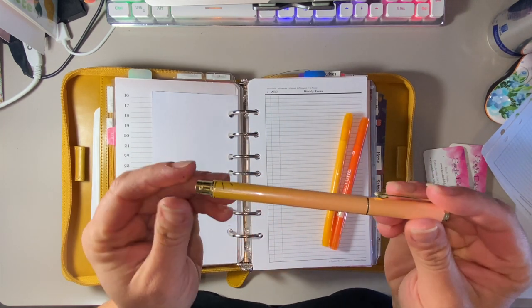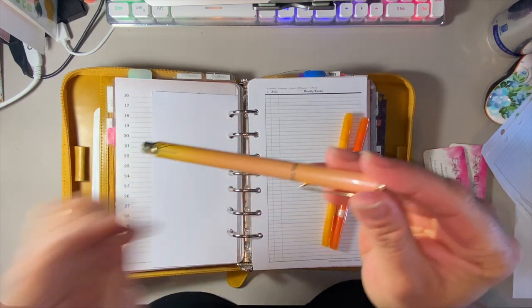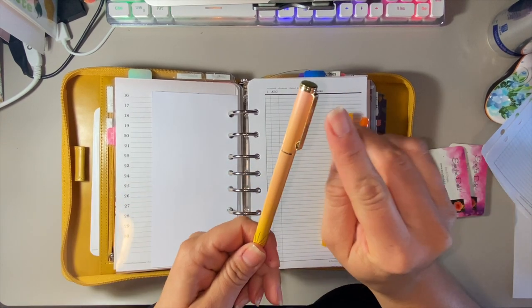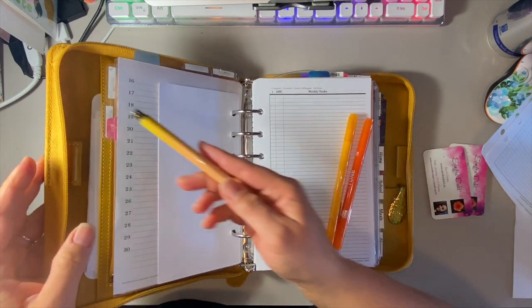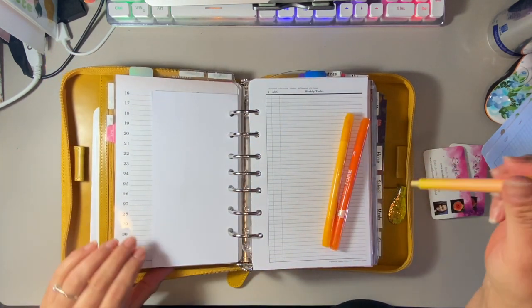These pens are so beautiful and even my mom likes the way they write. I'm not sure if you can see this up close because it's hard to see, but this has such beautiful sparkles and it's this beautiful pinky peach color and it goes to this beautiful vibrant yellow that kind of matches this binder. So I knew it was the perfect pen to use.